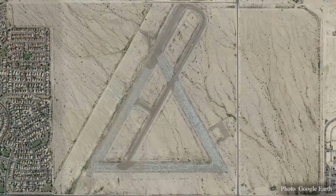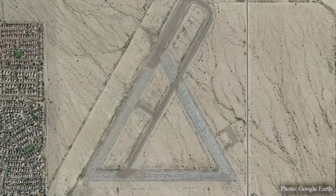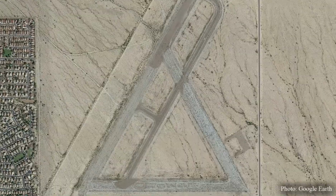Now, it was built in 1943, a couple years after Luke Air Force Base had opened, after the Barry Goldwater Air Force Bombing Range had opened, which we actually passed through on our El Camino trip a year ago, if you haven't seen that. Very interesting trip through very sparsely populated country. Anyways, back to this airfield.